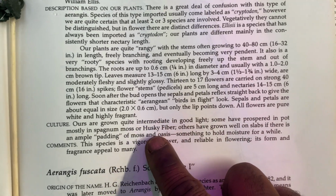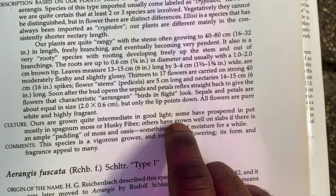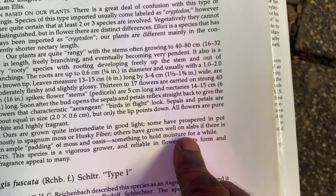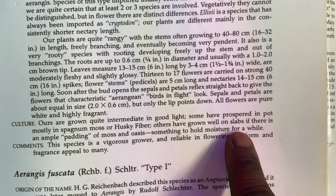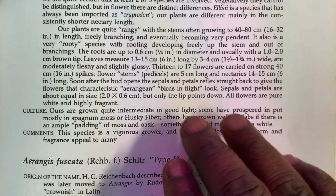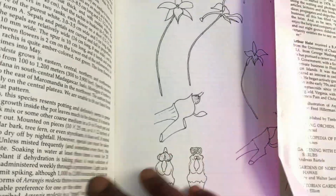Flowers are pure white and highly fragrant. Grow in intermediate conditions. Some prosper in a pot with sphagnum moss or fir, but they prefer to be well grown on slabs if there is ample padding of moss, because they do need something to hold moisture, but they also need their roots to dry out fast, so mounting them is perfect. I haven't decided what I'm going to do, and you can read the rest of it. It says that its fragrance is appealing to many.